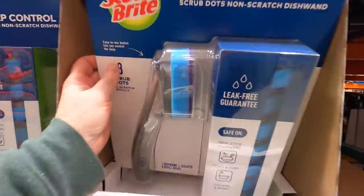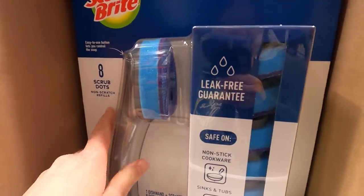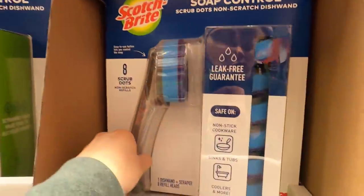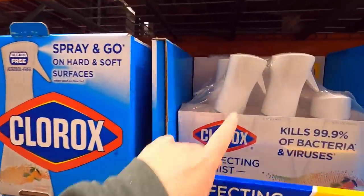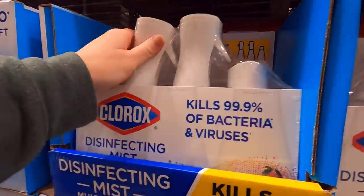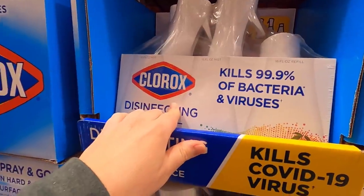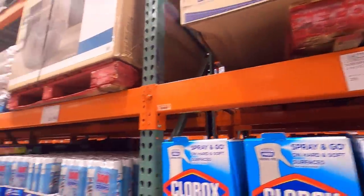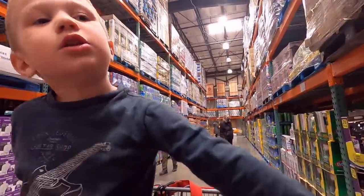$12.69. Oh, these are new. We get 8 scrubber dots for $14.59. Kind of fun. Ooh, I love these type of continuous spray bottles. This one's a disinfecting mist. Lemongrass mandarin. That sounds like a nice scent. So that's new. And all that's for new.